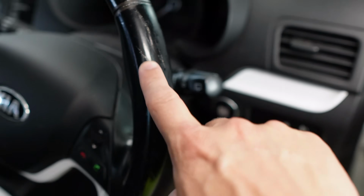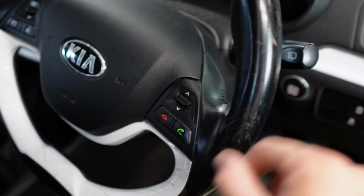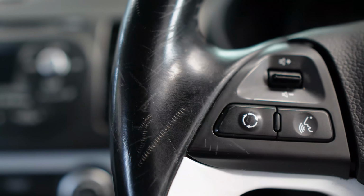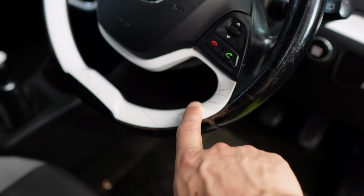I can see clearly where either her or the previous owner has been wearing a ring and they've just scratched it up, or whether it's their jewellery, but you can see the marks on the leather and on this plastic as well. But I'm quite hopeful I can restore that with just a bit of polish, because it doesn't feel that deep.